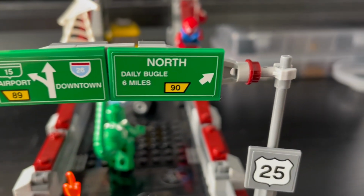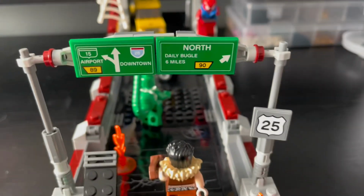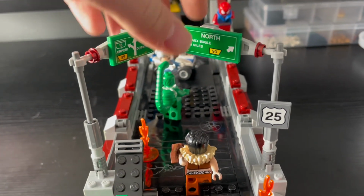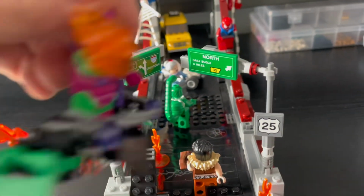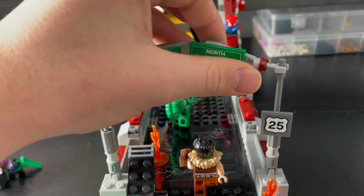The Daily Bugle is six miles over now. That's so cool. Airport. Wow. Downtown. This is just incredible. And you can actually break these away like this because Green Goblin can fly through, break them open like so, and I think it's just incredible.